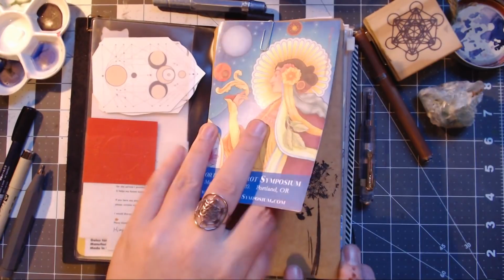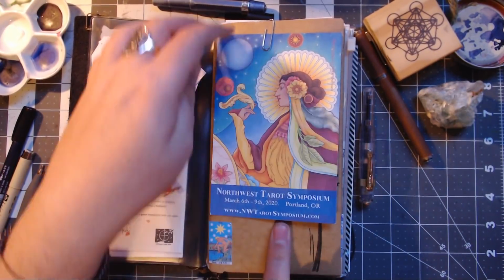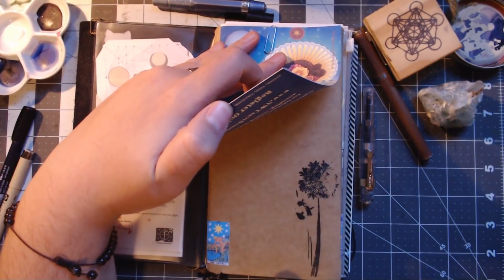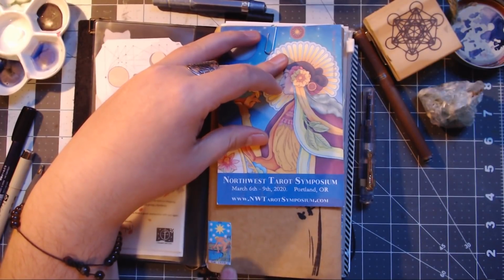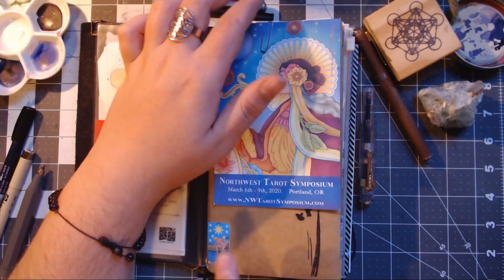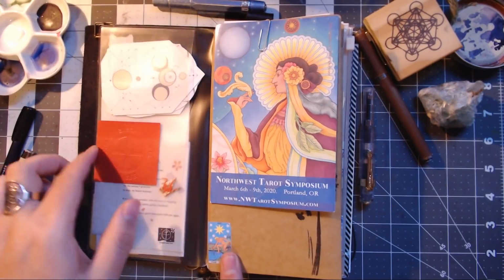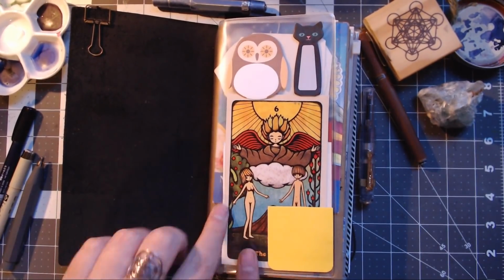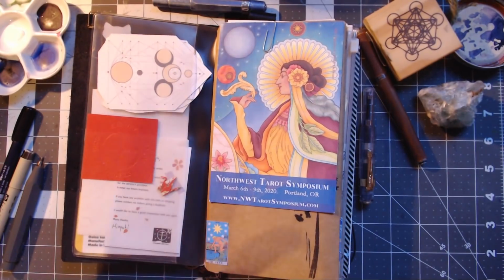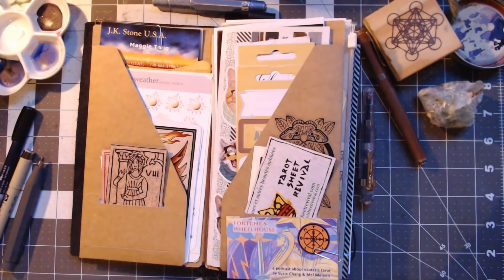So the next thing is a craft folder. And I have this kind of paper clipped on the outside. It's a card for the Northwest Tarot Symposium. I've stamped this. I keep my card of the year on the cover here, things like that. This is from my year ahead spread. This is my calculated card of the year. So the Lovers and the Star, which are really two great energies for the year. I love that. On the inside here, I have lots of different stuff.